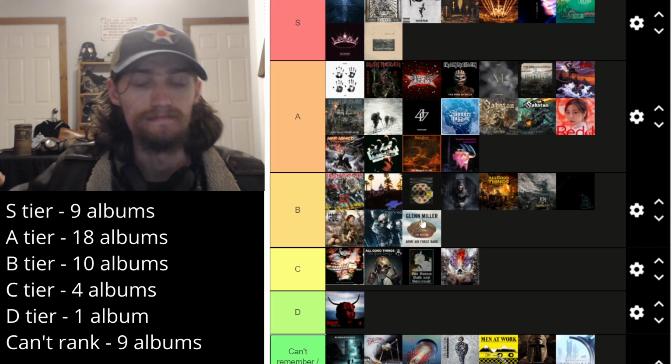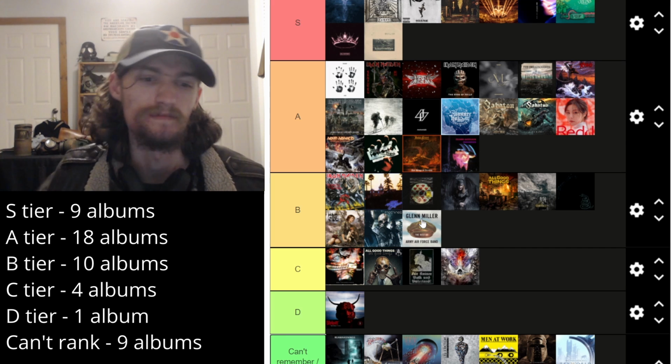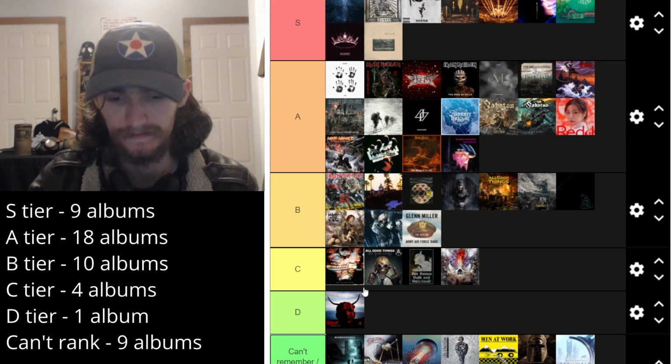These are sort of the mid-range things. They're good albums, not too many flaws, but nothing really bringing them up into the next level of quality.